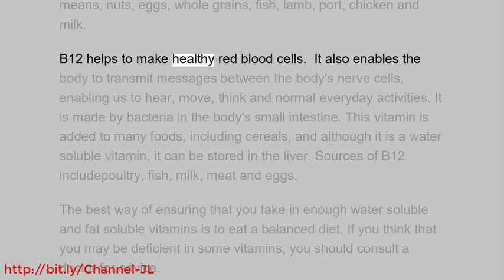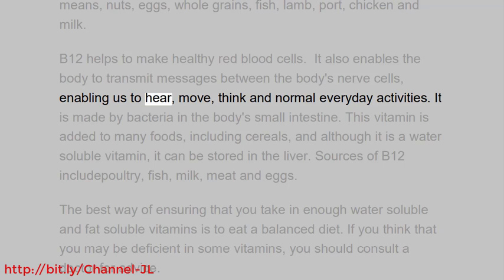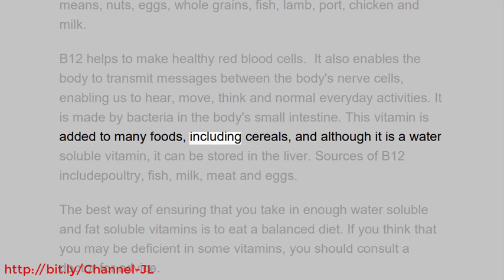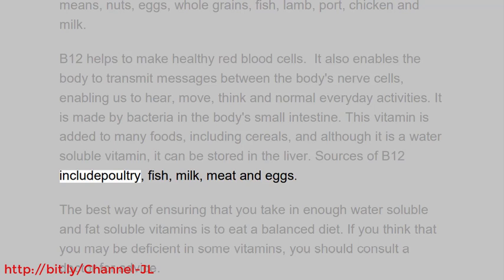B12 helps to make healthy red blood cells. It also enables the body to transmit messages between the body's nerve cells, enabling us to hear, move, think, and do normal everyday activities. It is made by bacteria in the body's small intestine. This vitamin is added to many foods, including cereals, and although it is a water-soluble vitamin, it can be stored in the liver. Sources of B12 include poultry, fish, milk, meat, and eggs.